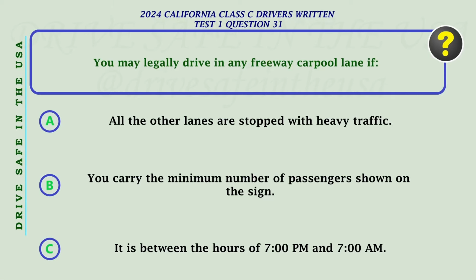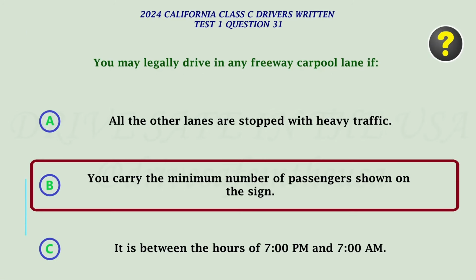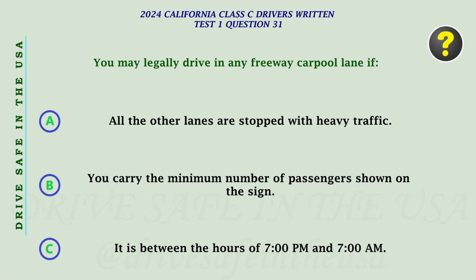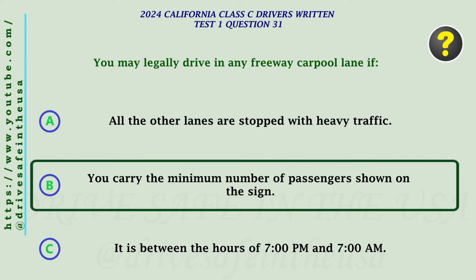You may legally drive in any freeway carpool lane if: Option A. All the other lanes are stopped with heavy traffic. Option B. You carry the minimum number of passengers shown on the sign. Option C. It is between the hours of 7 p.m. and 7 a.m. The correct answer is you carry the minimum number of passengers shown on the sign.